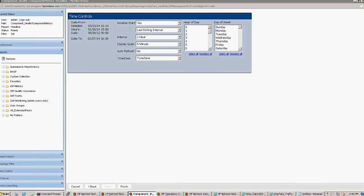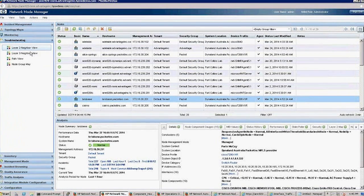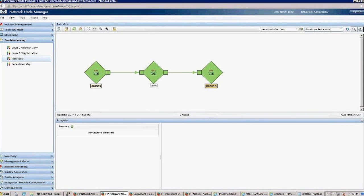Next, I would like to get back into the Network Node Manager, and I would like to quickly go through some of the troubleshooting views that are created out of the box, and again, these could be customized as well. So Path View is one of the tools that is used pretty commonly. So let's say I want to look at right now what is the path actually between these two particular devices, right? So how the traffic is actually flowing, and this is real time.